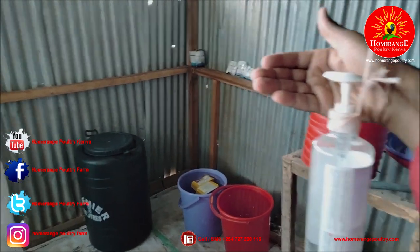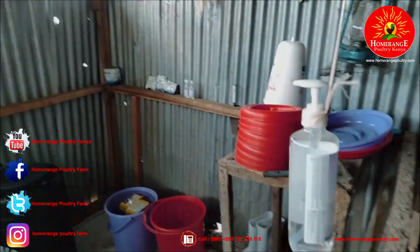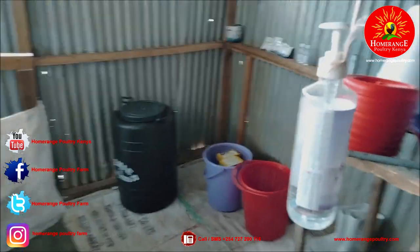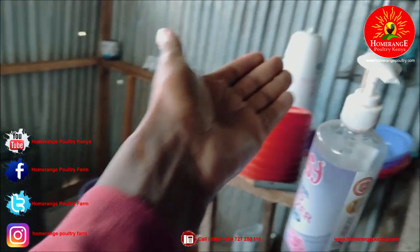It's very important for you to use the hand disinfectant. And of course, because I'm holding the camera, I will have to put it down for me to disinfect my hands. Then we can proceed. So once I've disinfected my hands, now we can proceed into the brooder.